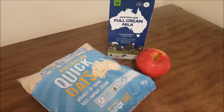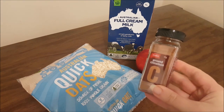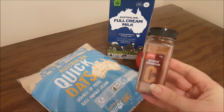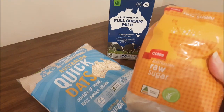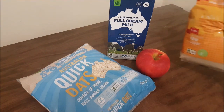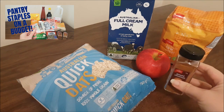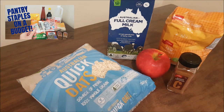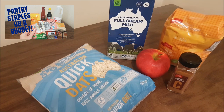or maybe you've got one of the other ingredients, even including say the rice, then you may have a few extra dollars in your budget and you may be able to pick up some ground cinnamon. This one here is $1.90 from Coles, or you might be able to pick up some sugar. I included both of these in my $20 startup pantry video. I will link that up above so you can go and check that out. All the things I picked up to start a basic pantry for $20.